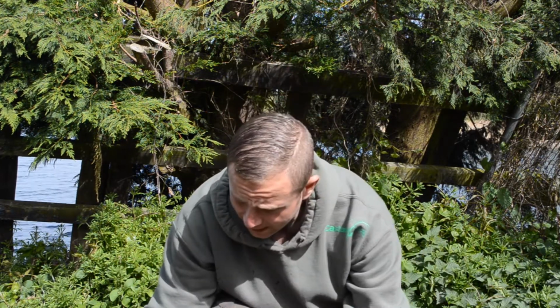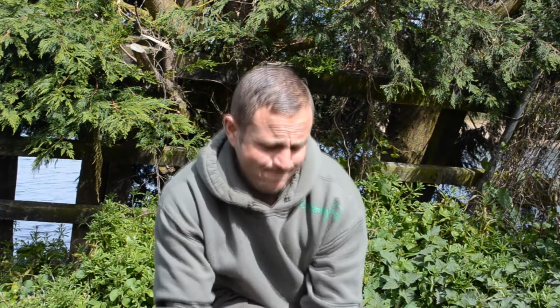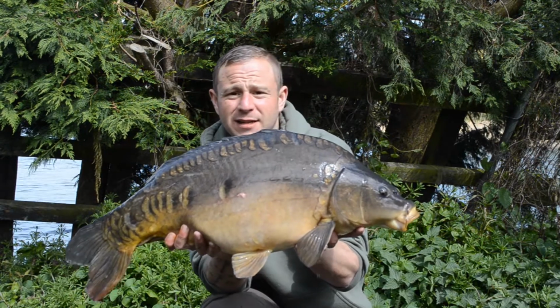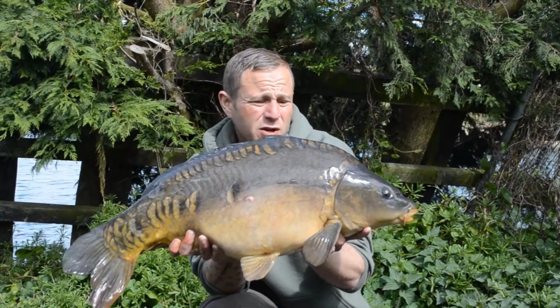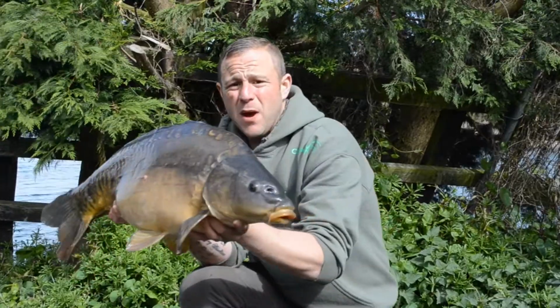There we go, fish number 4 this morning. It's getting on for around about 11 o'clock now. As you can see, the sun's shining. This one's just gone 17.3. Nice chunky little mirror. Spot on. Again, the same presentation. The multi-rig with a wicked white pop-up on, just fishing them over little 10mm boilies, both the Asbo and wicked whites.